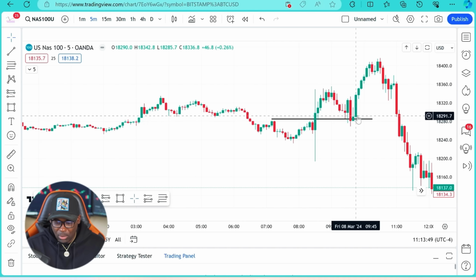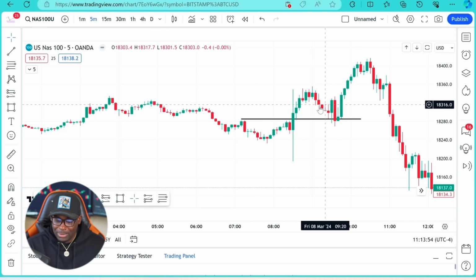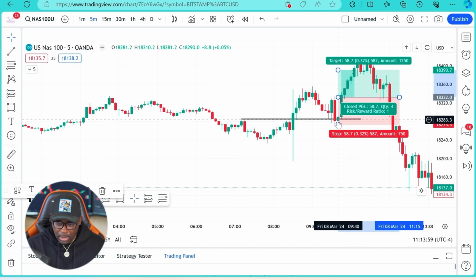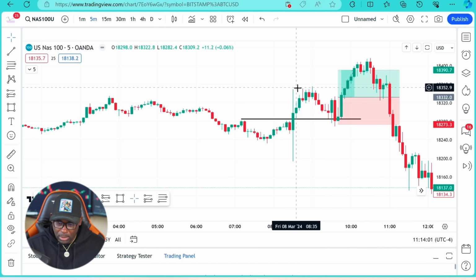I was waiting a little bit and noticed that we had a nice green bar right here. Okay, so that aggressive buying right here got me into the market. Okay, and I just went for a quick scalp, a quick 1-to-1, and I was done for that day. So let me show you some more.